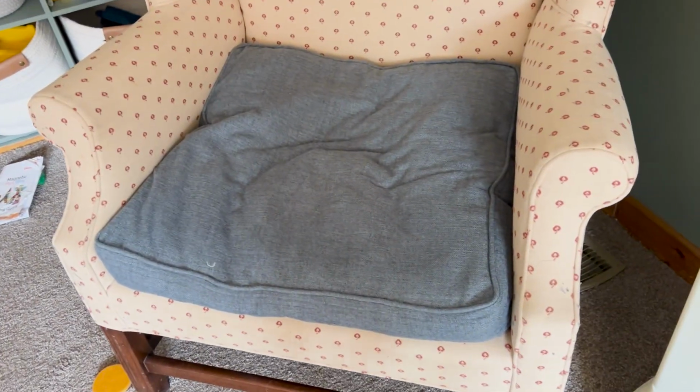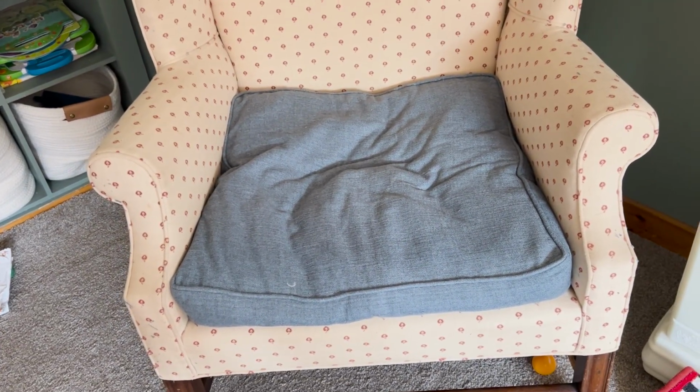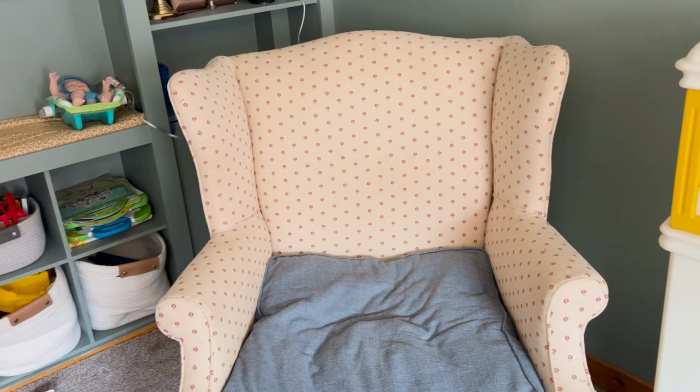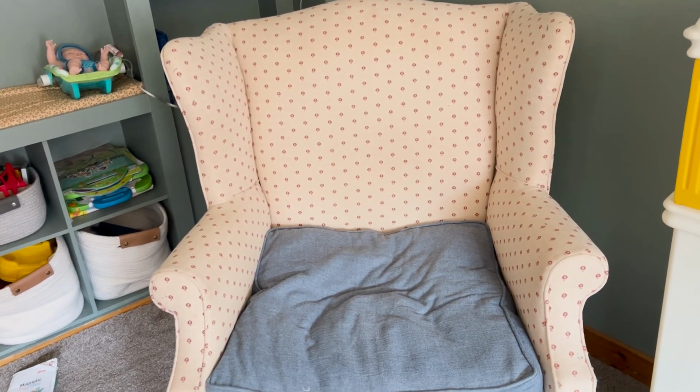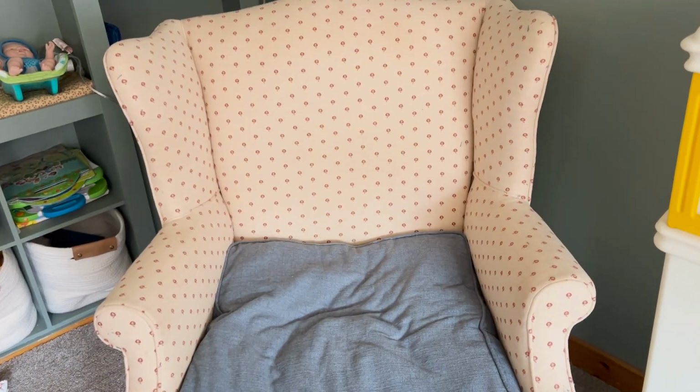I did order a new cover this morning on Amazon. It's just like a waterproof slip cover for this cushion. Otherwise, she is a dream. I'm obsessed. I didn't even know that this pattern was underneath the cover. I just liked the blue initially, but when we took the cover off, I could have cried.